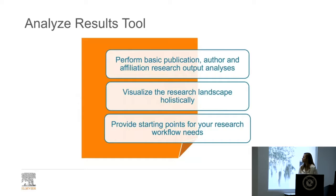So we do have a feature called analyzing your results. This would be in a scenario where you do a topic search, or what we call a document search, and you get a big long list. Say you get like 10,000 articles, right? You can't read 10,000 articles, so you've got to figure out what your next move is. The Analyze Results tool helps you visualize what this research looks like holistically. It provides some really good starting points for your research workflow, and then you can trail off into your different rabbit trails.